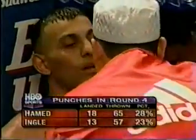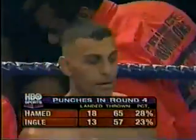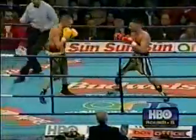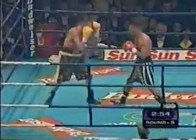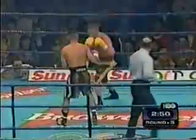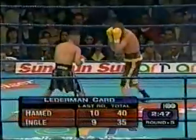We can see Emmanuel Stewart beginning to talk to Prince Naseem Ahmed between rounds. Ingle landed 13 of 57 punches in round 4. That's by far his best round in the bout. Prince Naseem, 18 of 65 by CompuBox numbers. Most of them power shots as usual.